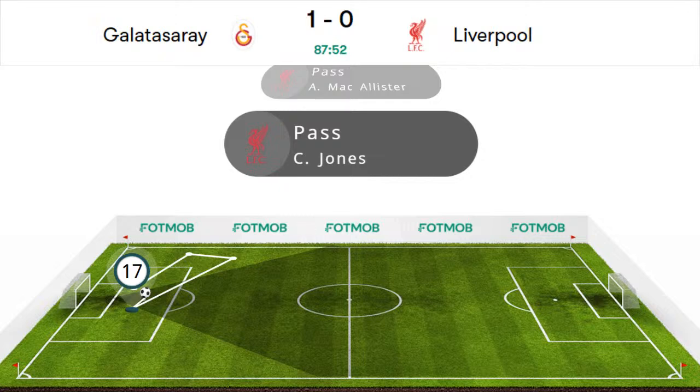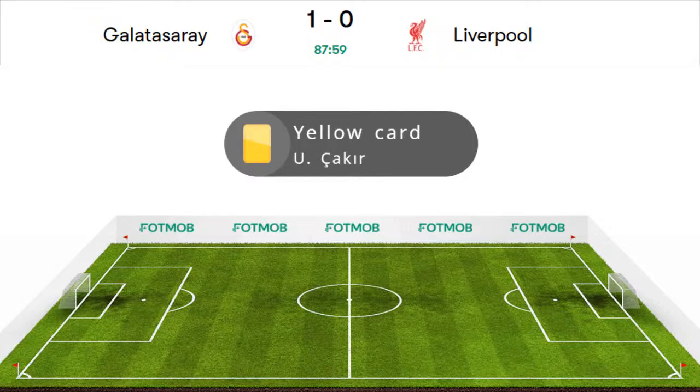Puts the signal up for the corner. And it's an outswinger towards the edge of the 6-yard box. It's headed to the edge of the box and volleyed forward by McAllister. And it's blocked in the centre and it's headed back into the box. And it's bundling around everywhere. Wirtz trying to get it from under his feet. Has the shot blocked at source. Comes out to Szoboszlai on the right-hand side.